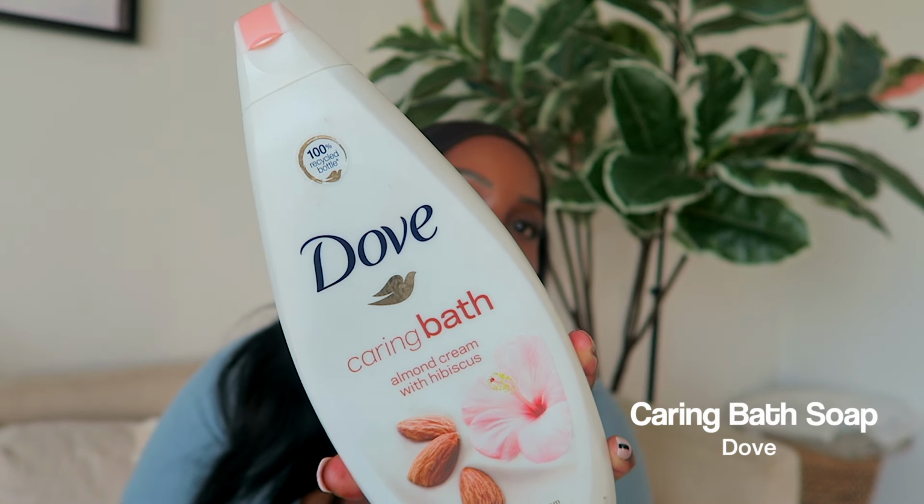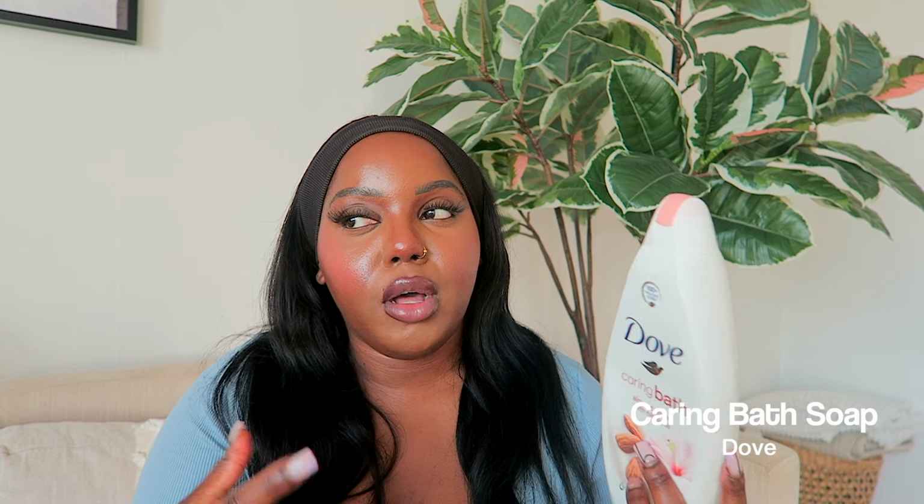This is the Caring Bath Almond Cream with Hibiscus. It's mainly supposed to be used in the bath to get your bath soaps and your lathers and all that stuff, but I use it in the shower. I barely take baths. I take showers all the time, every day. Unless I'm having an unwind, candlelit kind of vibe, I tend not to use the bath.